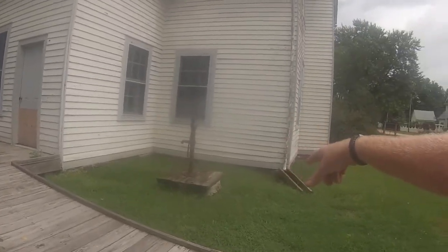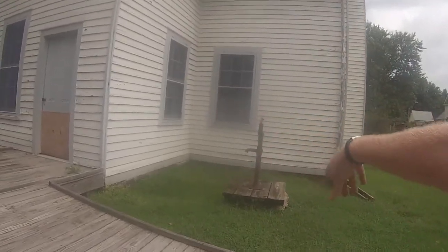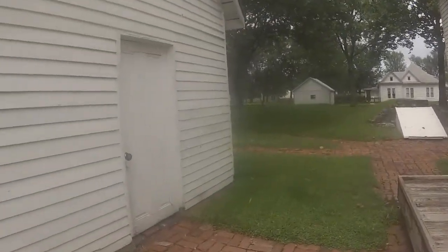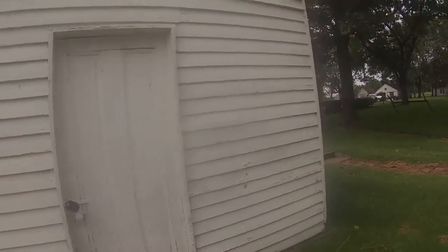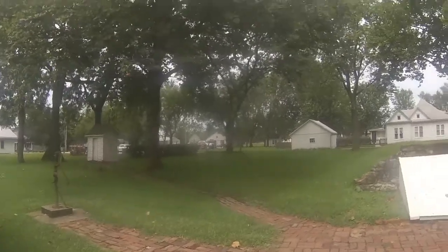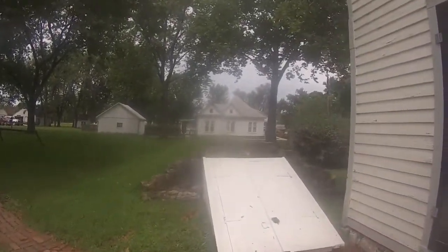But this is not a well. This is a cistern. The kitchen was inside there. They think when they lift it up, they'll be able to find where it was connected. And this building on the back, or just off the back door, this was the summer kitchen, to get all the heat out of the house. And of course, here's the root cellar just off of it.